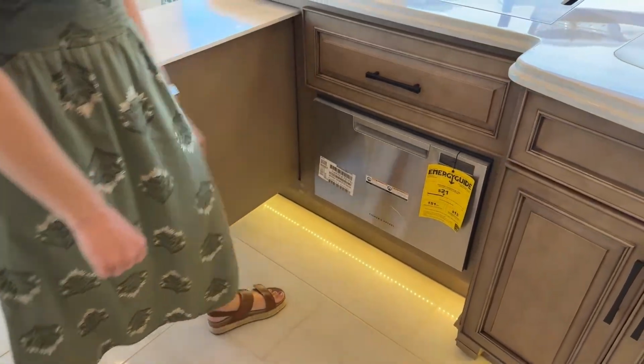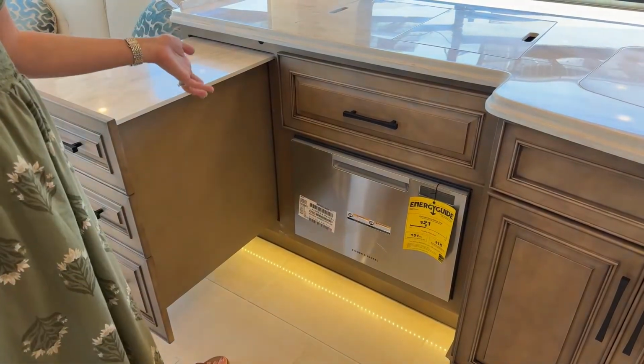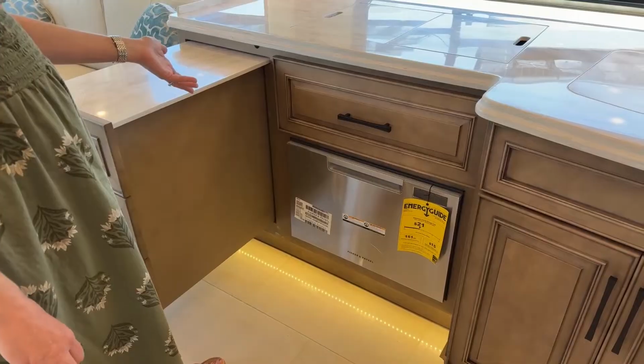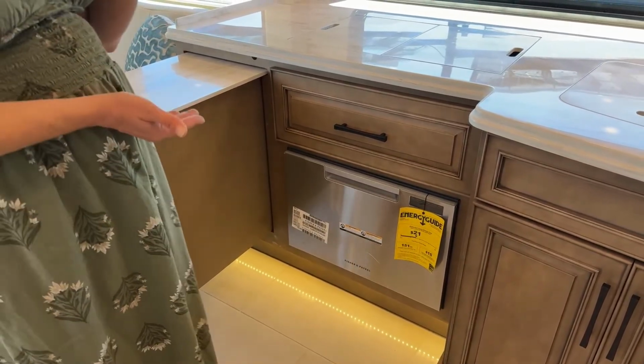And then we have a Fisher Paykel dishwasher down here. Now, if that's not something that you really care about, you could order a unit without it, or it also makes really great storage for your larger and deeper pots and pans.